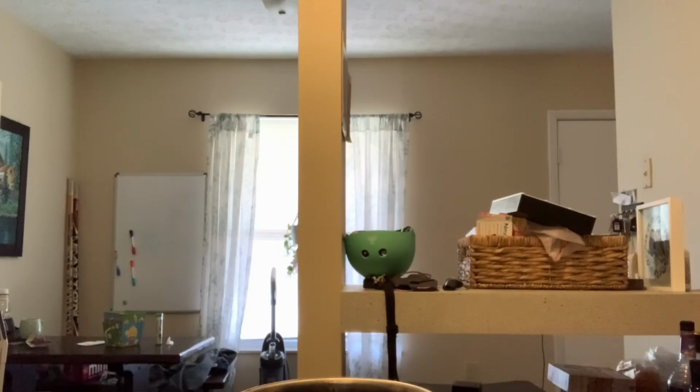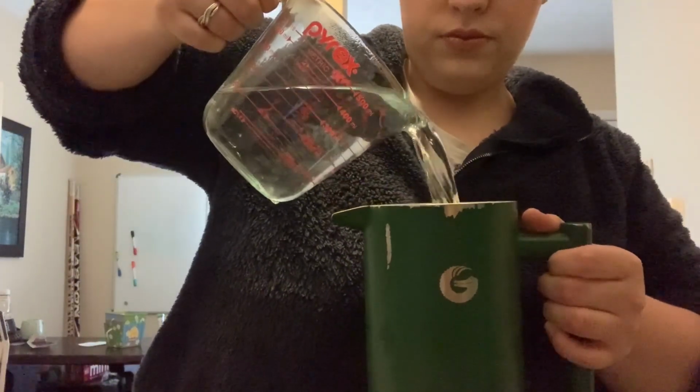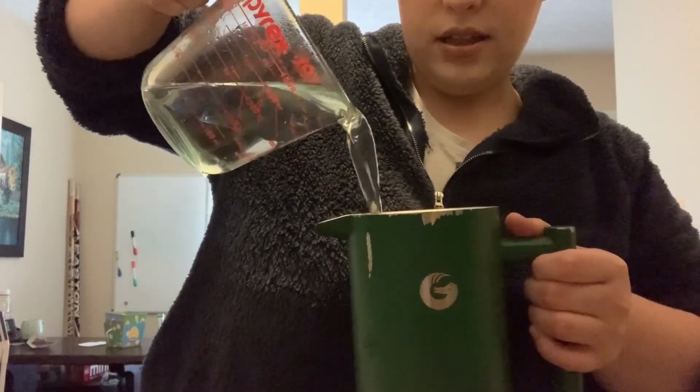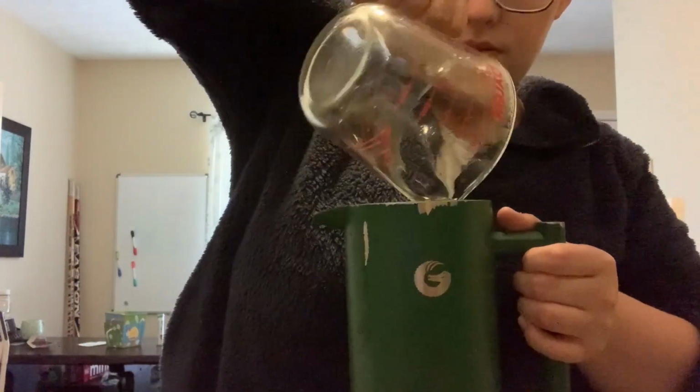And then boil about this much more water. I stir up the grounds, pour your really boiling hot water into your French press. Try to get the sides like you do on a pour over coffee. Put a timer on for 3 minutes.